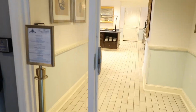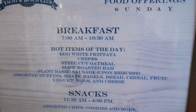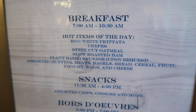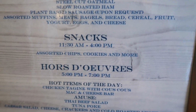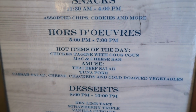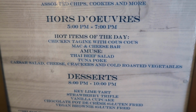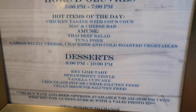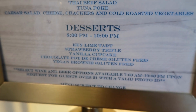Okay, so here is the menu for Stone Harbor, and it changes daily. For breakfast, you'll see there's a frittata, crepes, oatmeal, and that changes daily. They rotate out different food, and then the hors d'oeuvres, which is really cool. They always have something for the kids. Like the other day they had hot dogs, then we checked back the other day they had chicken nuggets, and then they always have special desserts.